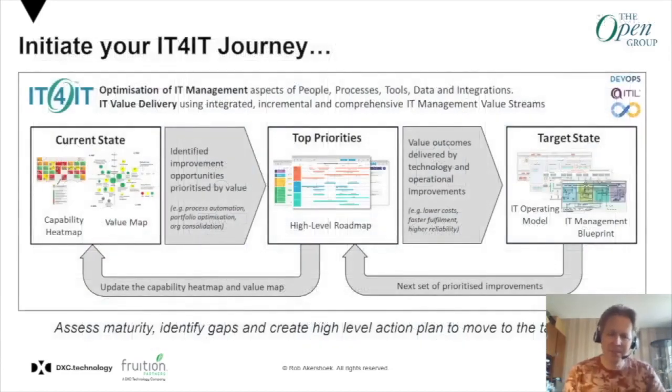The next part is, based on this reference architecture, you look at your current state, because most organizations don't have a good understanding of how they operate IT today. Understand the tools, the processes and practices, and data today, and then co-create with the different stakeholders the target state, a high-level picture of how everything should be working in the future, and then create a high-level roadmap to get there. And then, of course, it's an iterative journey, so continuously update, modify, and tune your target state.